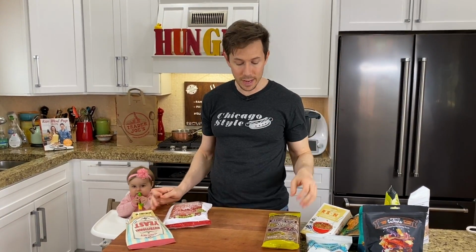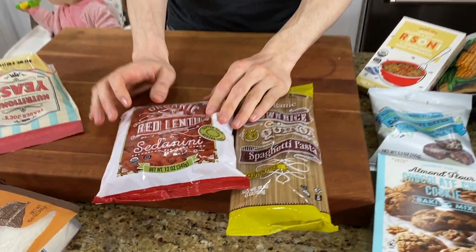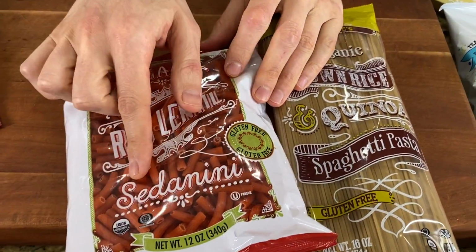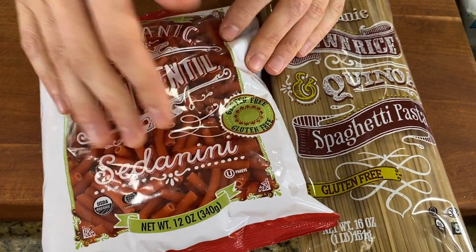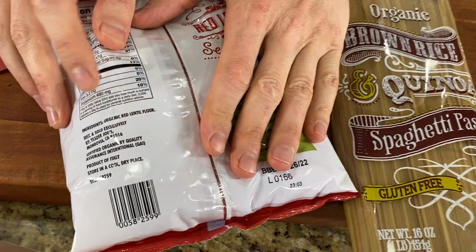Well, I would avoid the white pasta, the enriched wheat pasta at Trader Joe's and anywhere, because that has no nutrition. They do have an organic whole wheat one that is good for whole grains, but these are the kind we typically eat from Trader Joe's. This is made with organic red lentils. It's sedanini. I've never heard of that type of pasta, only from Trader Joe's, but it's kind of like a penne, and it literally is one ingredient.